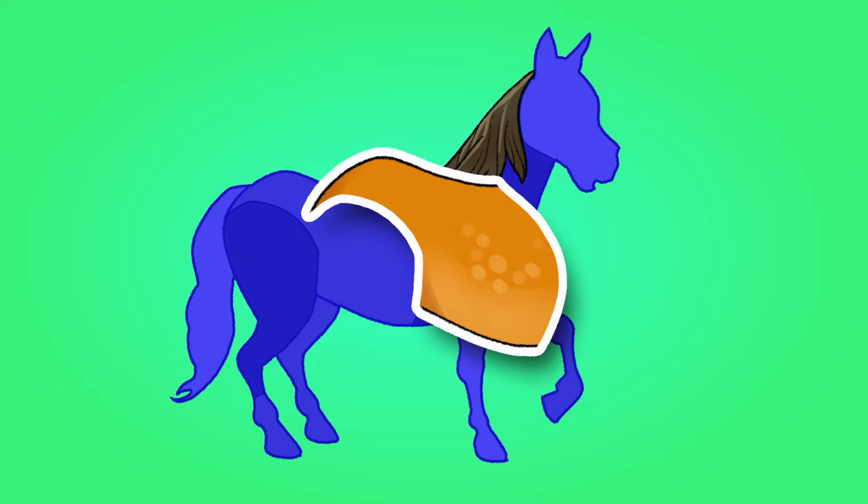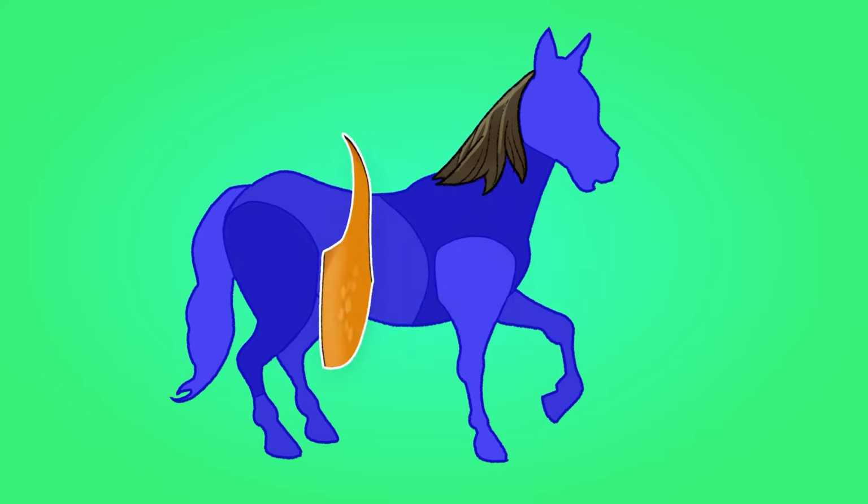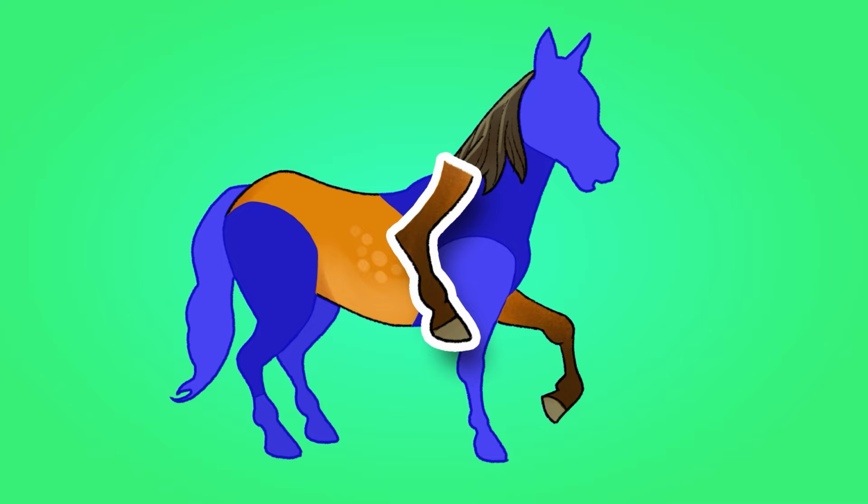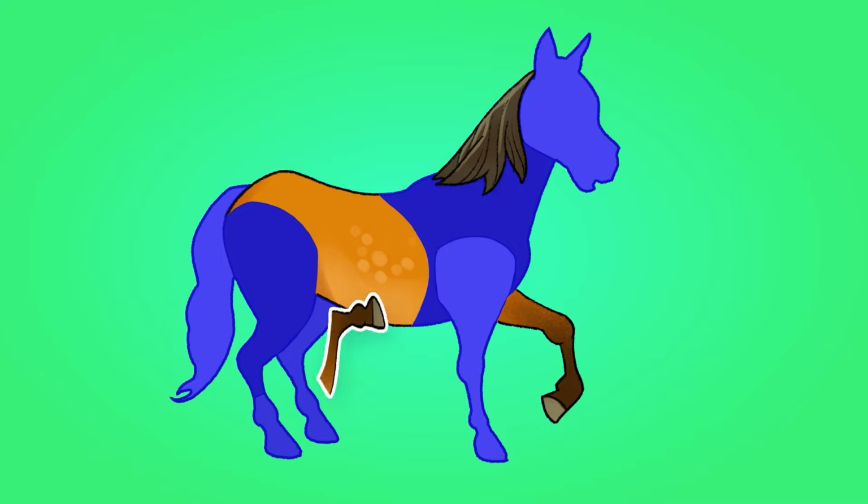Hey, let's see where this piece goes. Okay, so this animal's brown with some light spots. This is a weird shape. Could it be a leg? Oh yeah, it's its front leg. Hey, another front leg. This one goes in the back.